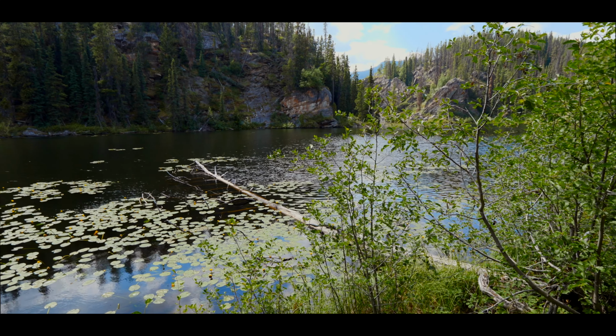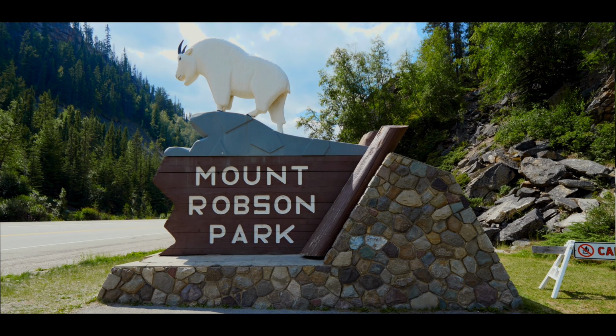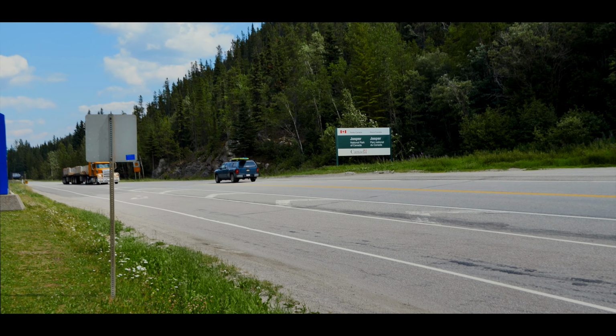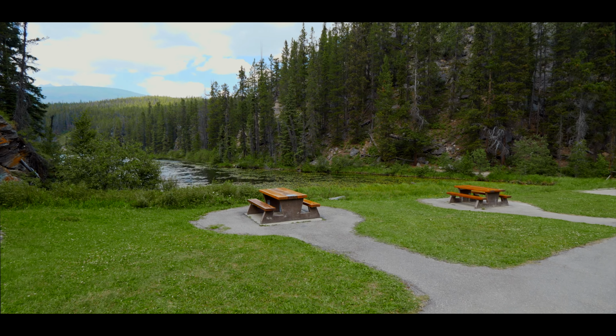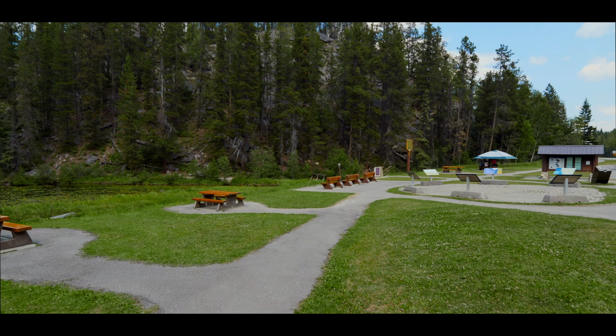We didn't go all the way to the Porter Lake because it's deep forest over there, so we turned back. Now we are heading towards the sign of Mount Robson Park. It's just beside the road on the other side of this area. This is the milestone of British Columbia.